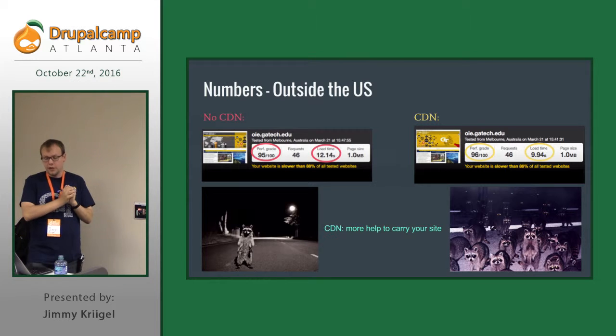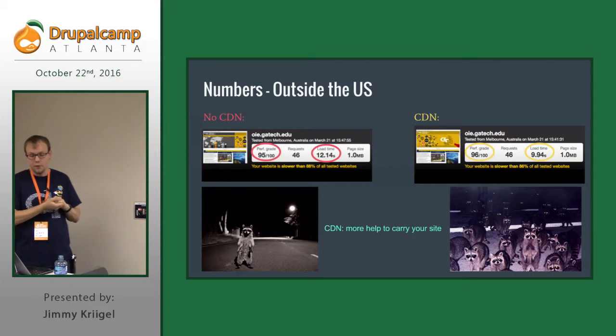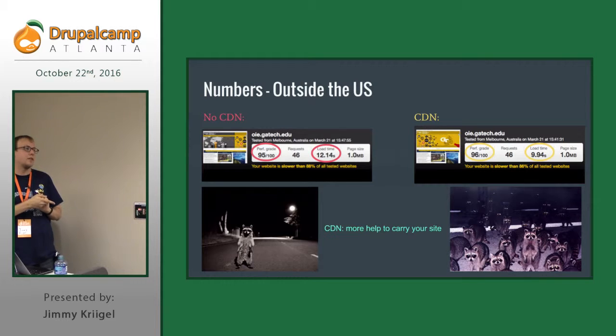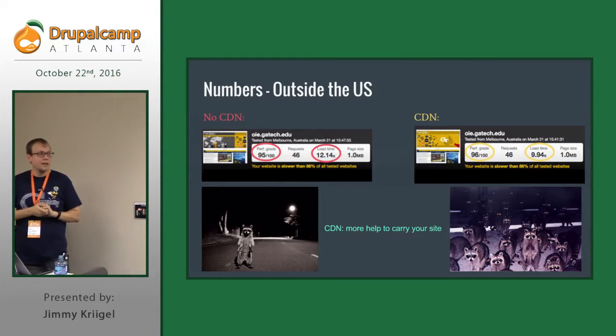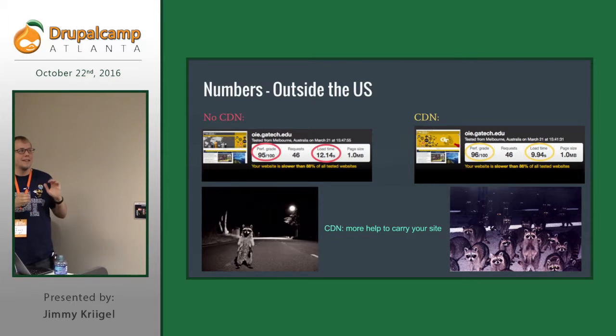Okay, so here are some tests we did. Again, I used pingdom.com, their tools, and I tried to find the server the farthest away, which was Australia, which I think at the time I did this test, they didn't actually have a node in Australia, and I think it's up now. These numbers are kind of scary because you never want to see your site load that slow, but you can kind of see the difference with the CDN and without the CDN.